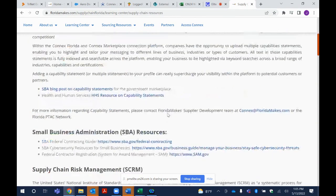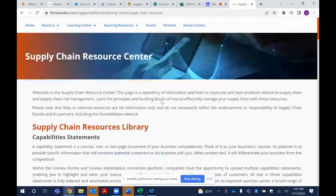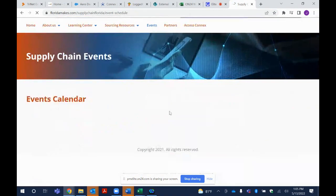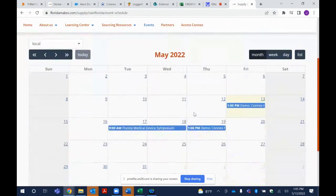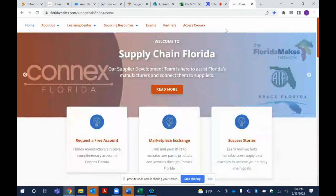resources relating to supply chain capability statements, best practices in supply chain risk management. All the tools you'll need you can find here. There's also an event calendar for upcoming demonstrations, and supply chain related partner events happening in the state will be posted here. And then, some of our partners, and we'd like you to save this as a bookmark, supplychainflorida.com, because it's your portal into everything related to Connex.